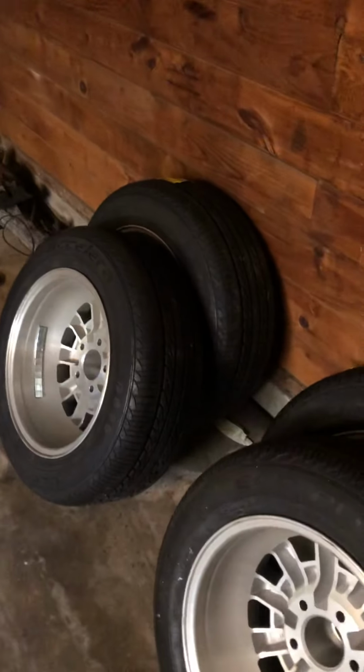They say money can't buy happiness, and I do agree. It can't buy a lot of things, but man, if it can buy me getting this Mustang done, that's good enough. That'll make me happy for a while.